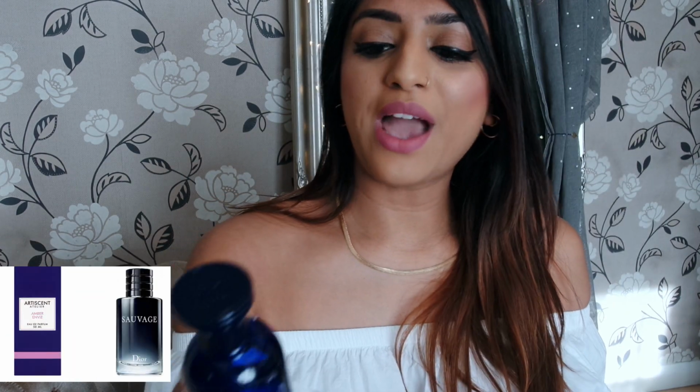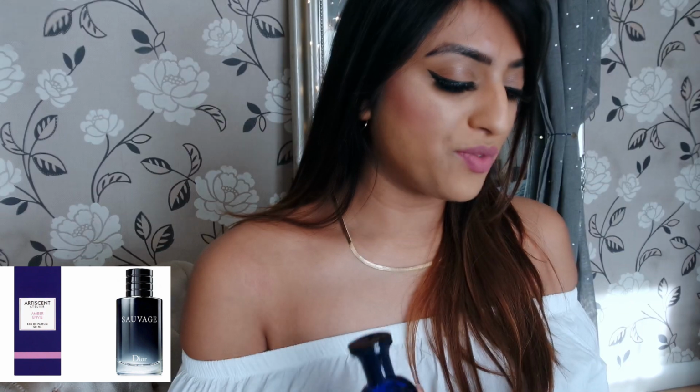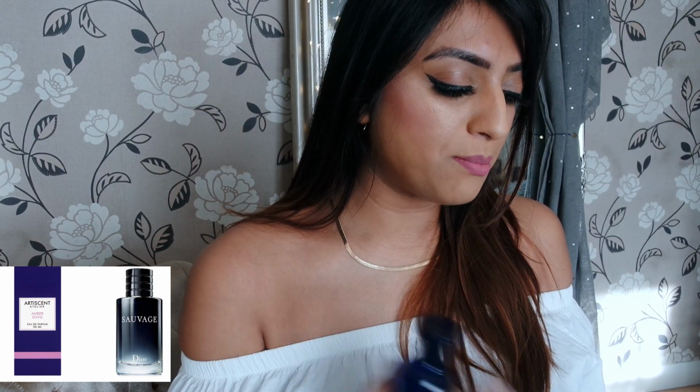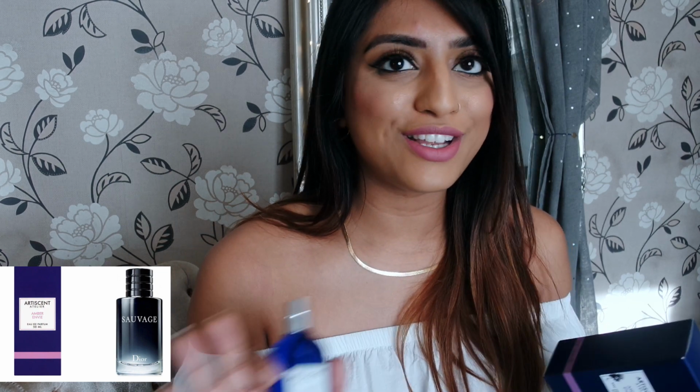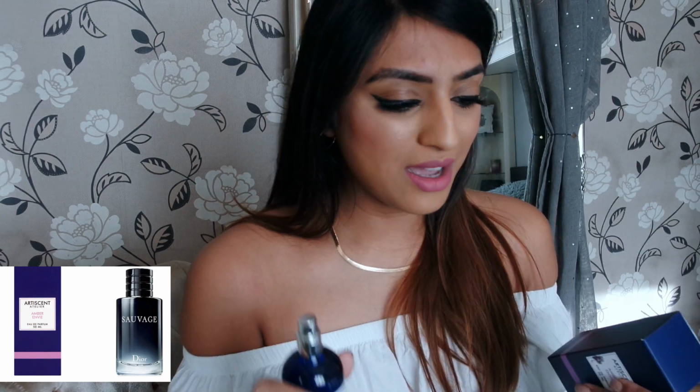And lastly, we have Amber Envie. Now this one is supposed to be a dupe for Dior Sauvage. We've got grapefruit, geranium, black pepper, amber, cedarwood and leather in here. I actually love the original Dior Sauvage, so I would be able to tell a mile away if this isn't similar to that. So yeah, this one is pretty similar. Let's give it a quick spray.